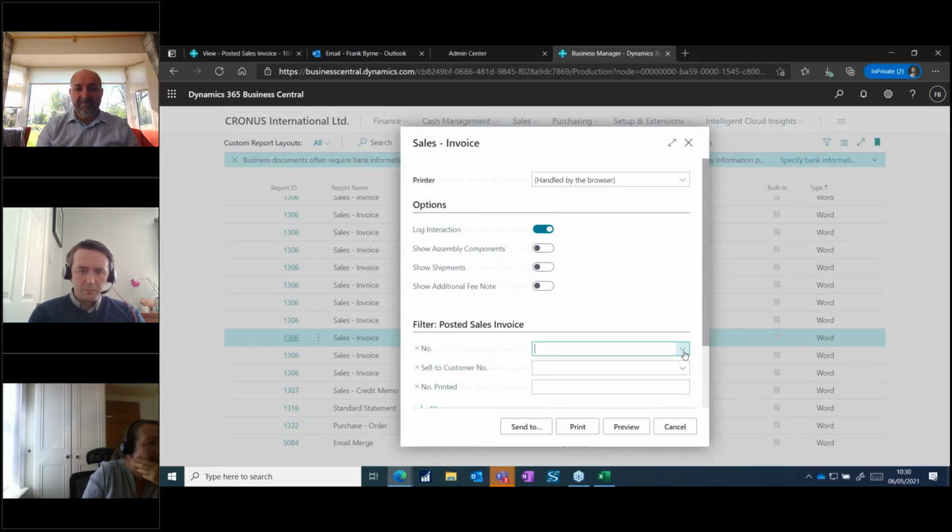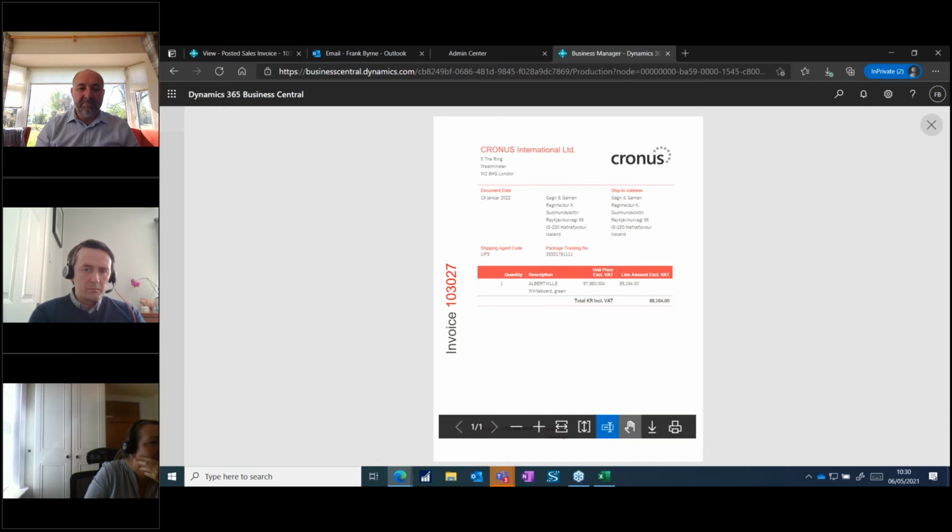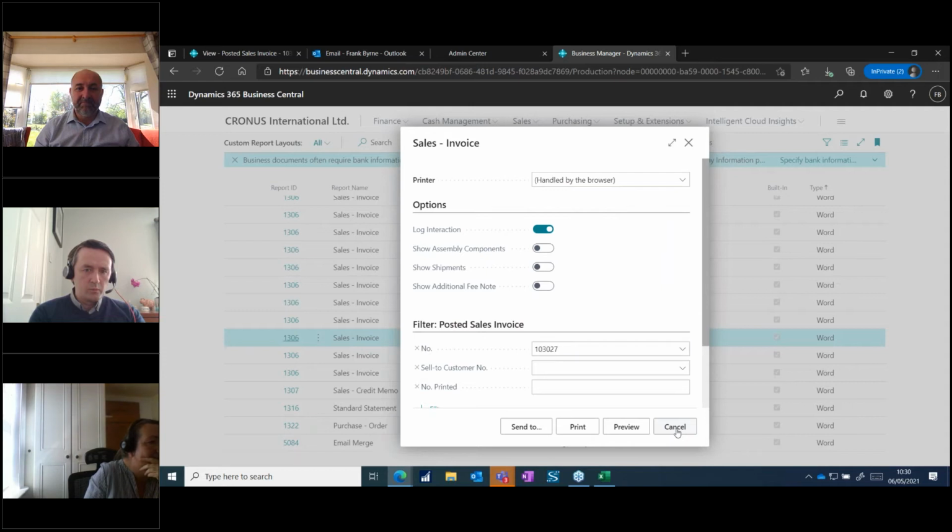And what we'll have a look at now is how we can change this invoice layout and make changes to it very simply within Word. So we can see we've opened it up there. This is a much nicer format. It has some color in it. Again, it might match the colors in our logos. But let's say I wanted to add a bit of text into it. It's getting to Christmas and I want to wish our customers a happy Christmas. We can do that in Business Central.